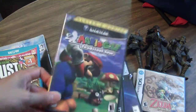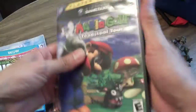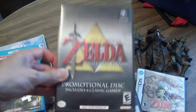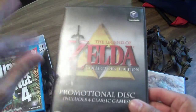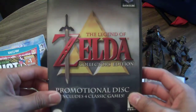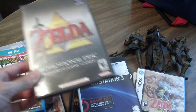And picked up Mario Golf Toadstool Tour for the Nintendo GameCube, and that is complete. And this was probably the big shocker I found. I found Legend of Zelda Collector's Edition for the Nintendo GameCube, and this was there in perfect condition. I don't think there was a manual for this, but I was happy to find it. I would have paid the regular price for this, but getting half off I think was pretty good. So yeah, looking forward to having this in my collection.